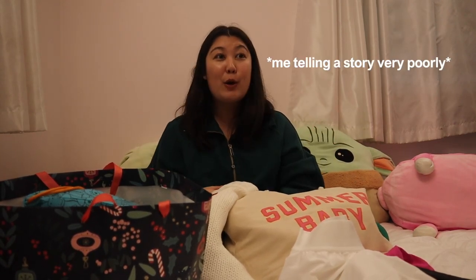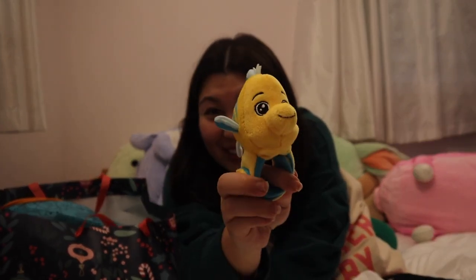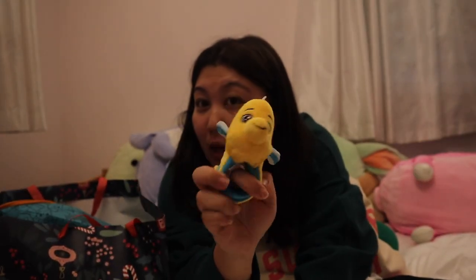So first, Abby, she lived with us in our little five-bedroom apartment. I don't live there anymore. We all unboxed a Cutie Cup, and I got Flounder. Oh my gosh, I got the wrong one. I got Flounder. So cute. She was the one that introduced me to Cutie Cups, actually.